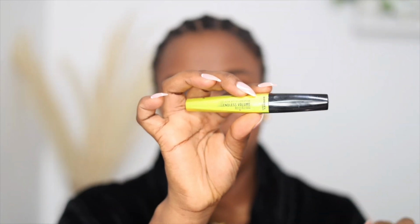I'm going to go ahead now to use a mascara. Lash Accelerator by Rimmel, and that is the mascara I'm using. I don't think I have time for lashes today, so we're just going to keep it simple. And I'm going to double coat. When you're in a hurry, double coat.